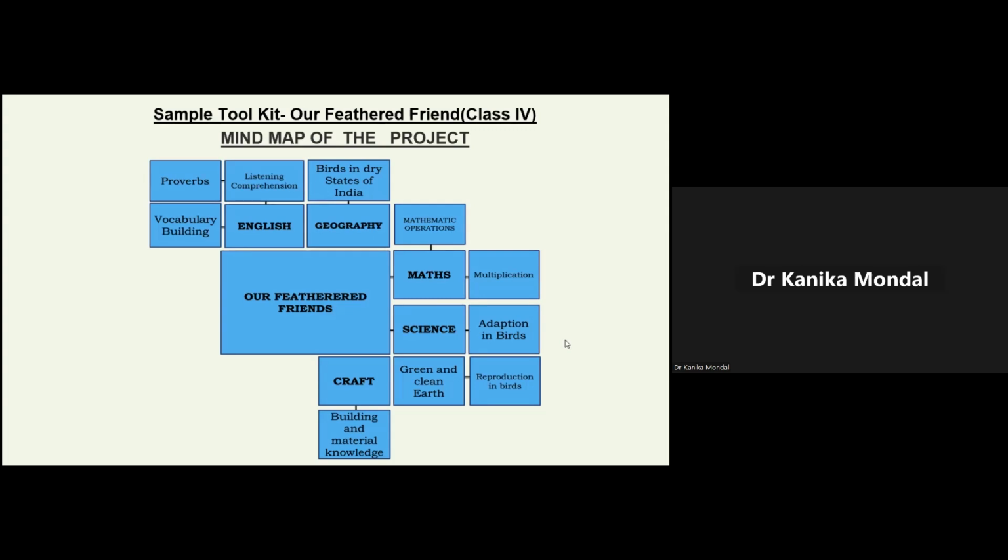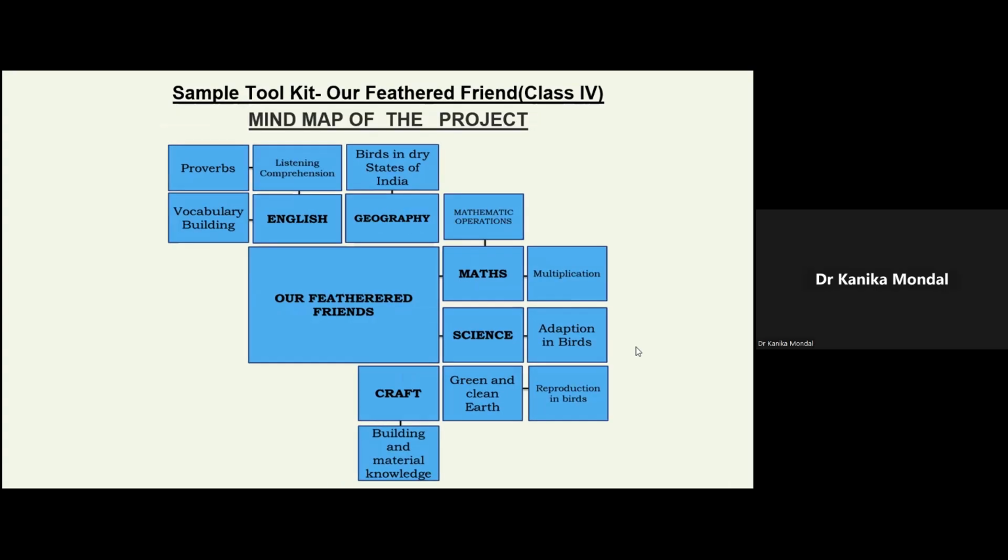So when the boys go around at the pre-visit stage, they study the geography, and they observe the birds and listen to the calls. So all that is a part of the geography. Then we have maths. So mathematical operations are taught using the birds and the eggs and nest gallery. And in science, adaptation and characteristics of birds are taught.